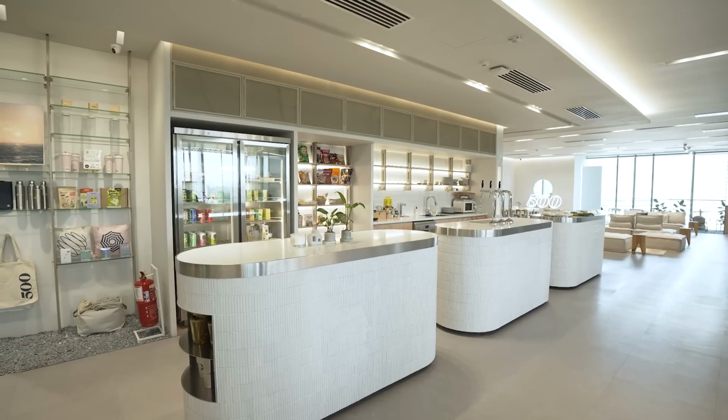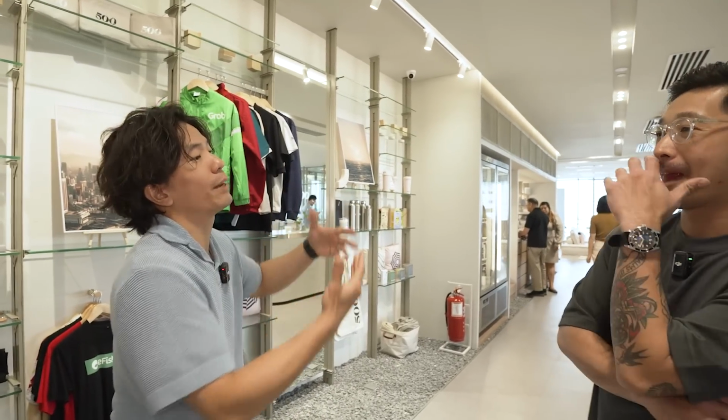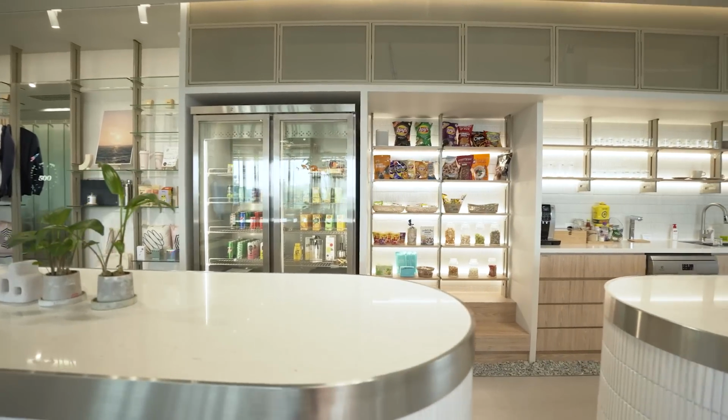The pantry, where people socialize, the water cooler talk, instead of chucking the pantry to the back, we're actually having the pantry in front. So when guests come in, they see people working, you come in here, you grab a drink, and then you go where you need to go.